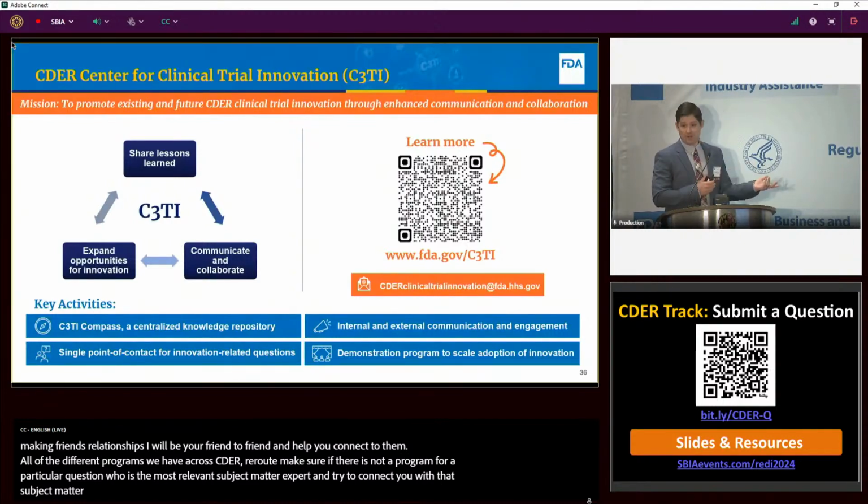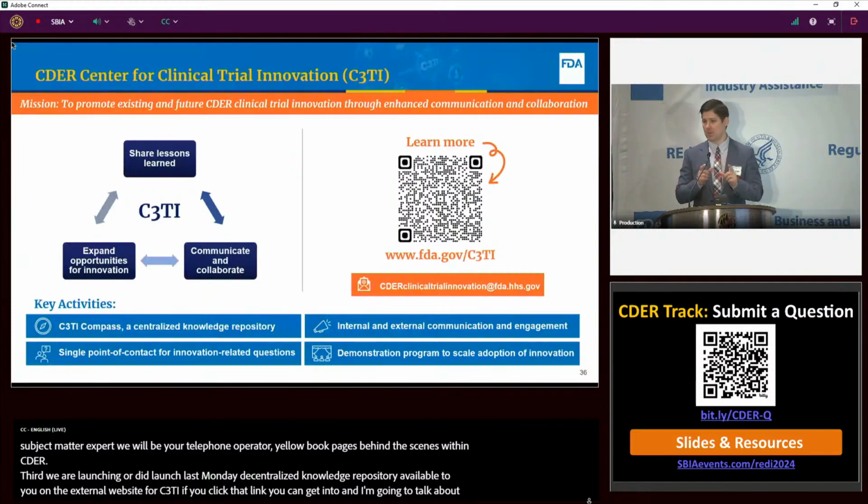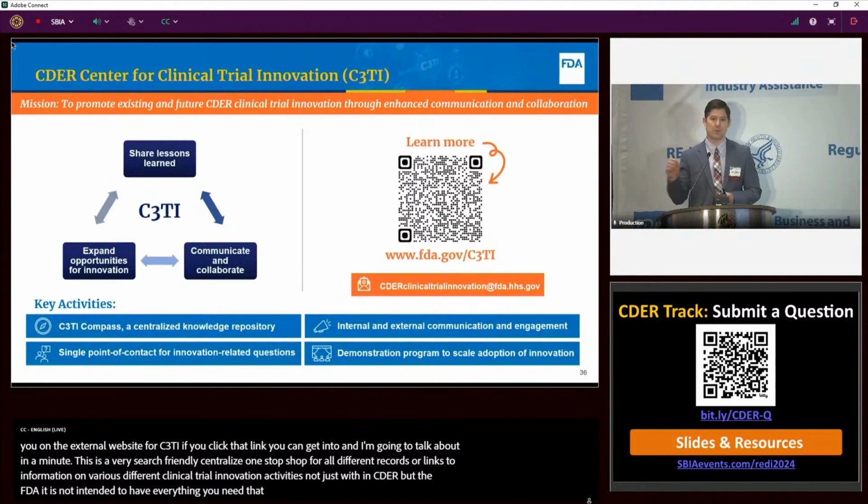Thirdly, we did launch last Monday a centralized knowledge repository that is available to you as well on the external website for C3TI, which if you click that link, you can get into, and I'm going to also talk about in a minute. This is a phenomenal, very search-friendly, centralized one-stop shop for all of the different records or links out to information on various clinical trial innovation activities going on, not just within CDER, but also at the FDA. It's not intended to have everything you need. It's not the encyclopedia of all things clinical trial innovation, but it's like those yellow book pages. You can find a link out to another web page or another program or to a case study or to our guidance, et cetera, that can at least get you started on that path. And we're trying to make it very search friendly. We have a nice taxonomy and tagging, and that will improve over time.